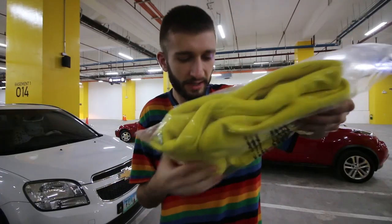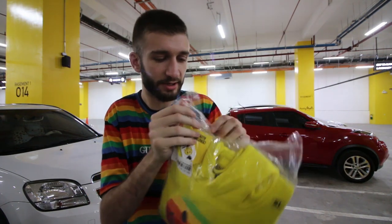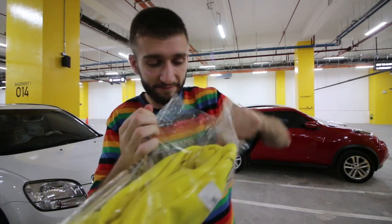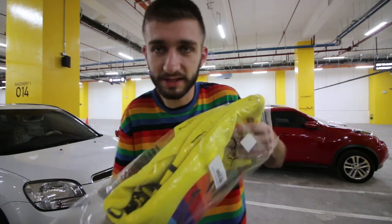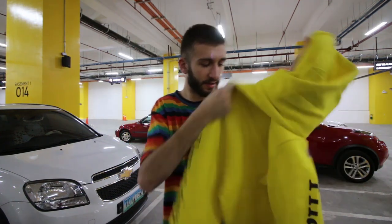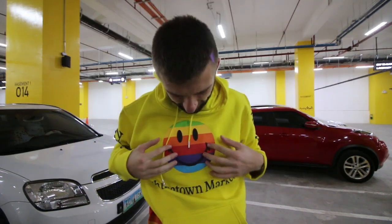Here is the pickup that we got. Chinatown Market. This is the first piece of Chinatown Market clothing that I've ever owned in my life, but I saw it and completely impulse bought this. I think it's worth it though. As I said, I haven't bought anything this entire trip. Let me try this on for you guys really quick. It is bright. I have the rainbow going on here with the rainbow smiley face up here.